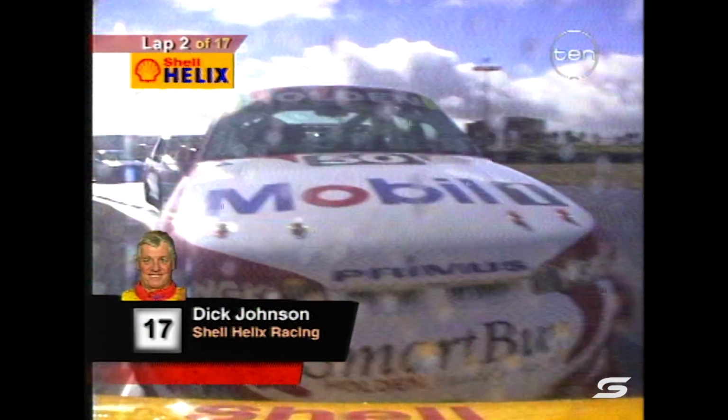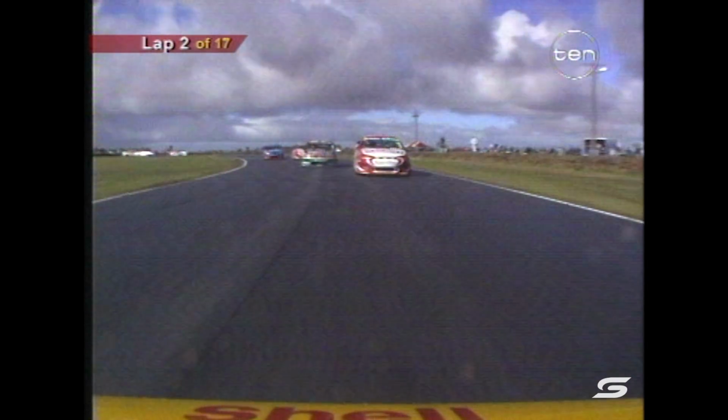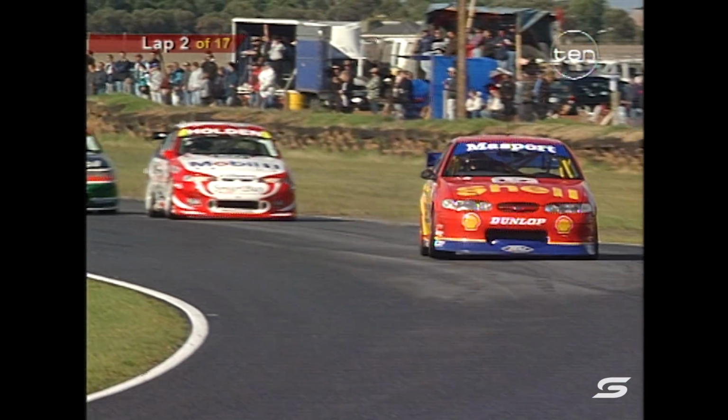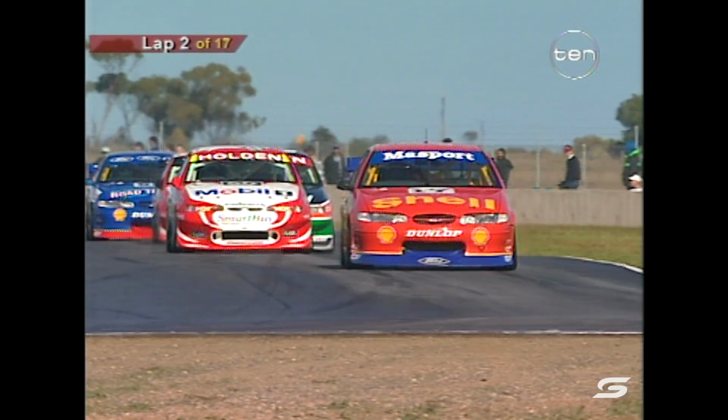Look how close the Holden Racing Team Mobil Commodore gets on Shell Helix onboard camera. You're riding with Dick Johnson, and you can see the amount of wheel spin behind there as Larry Perkins now tries to move in on the action. The difficult thing is here, when you're trying to make a pass, you're going to use as little track as you can. You see the dry patches there, and sometimes you get pushed out on the damp stuff.